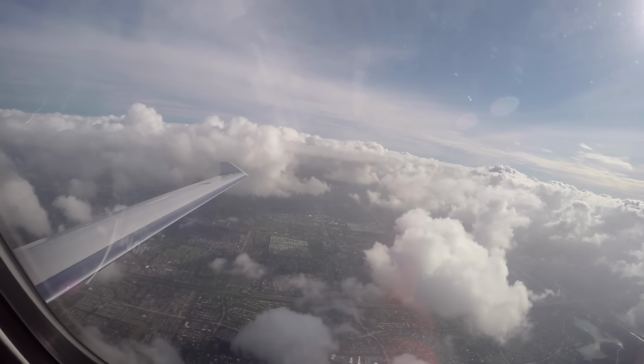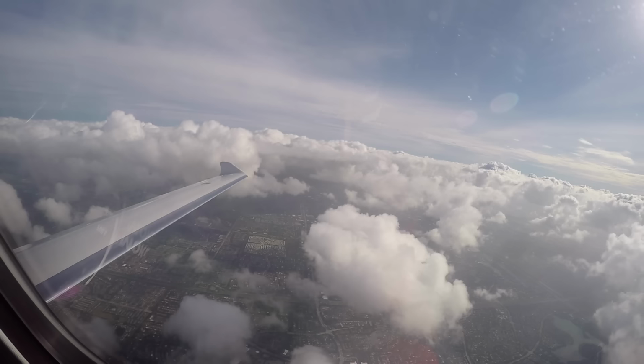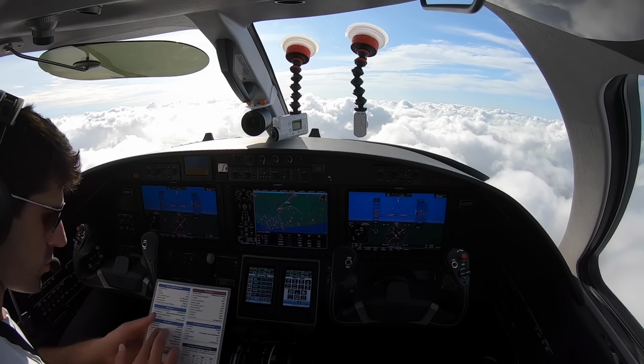Departure, Legion 1328 with you at 1.6. Legion 1328, Miami departure, radar contact, climb and maintain 5,000. Climb maintain 5,000, Legion 1328. JetBlue 511, contact Miami Center.